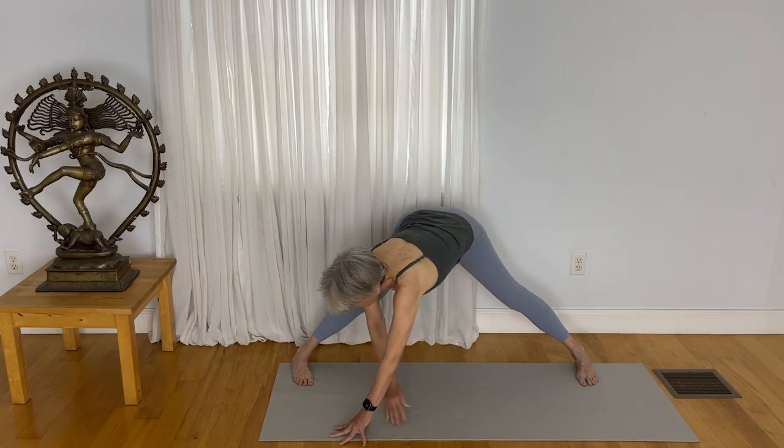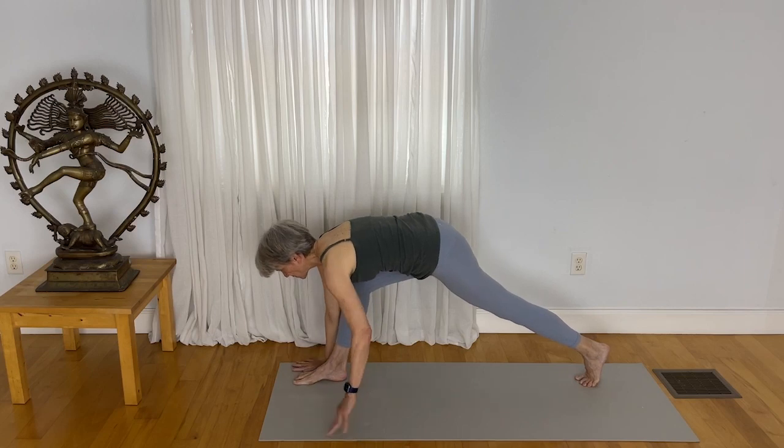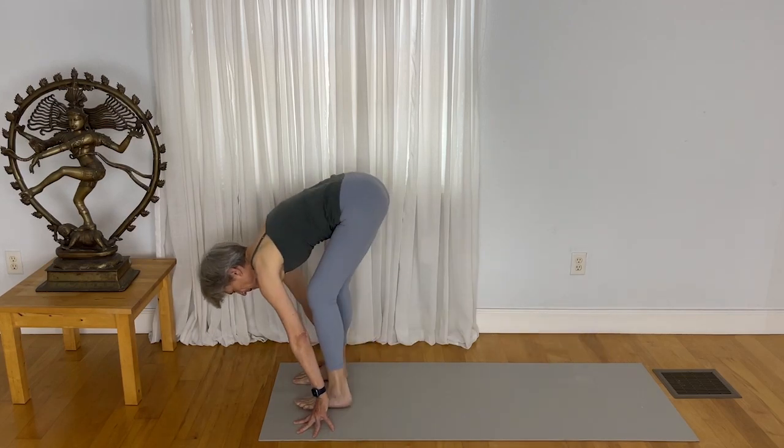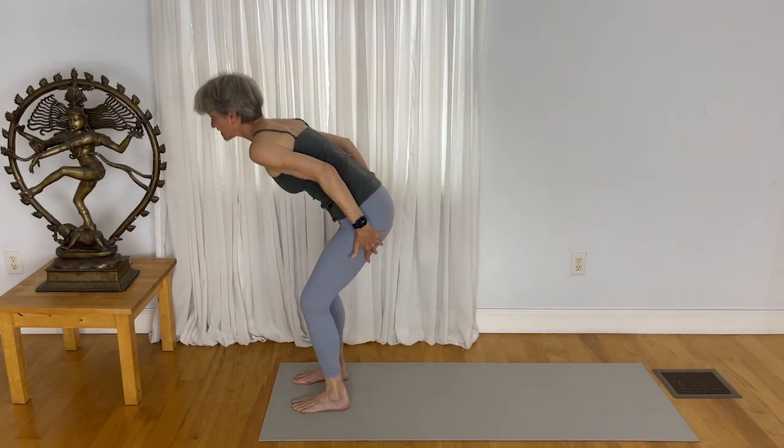Travel your hands to the front of the mat. Pivot on the right foot to step your back foot forward to come to the top of the mat and stand in Tadasana.